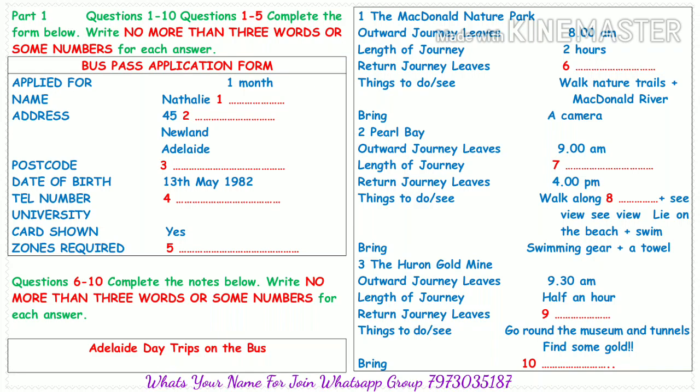Now, where is it? Here we are. It's 6249-7152. Do you need a code or anything? Oh, no, that's okay, thank you. Can I see your university card, please? Yes, here it is. Good. That's fine. Now, for which zone do you need a pass?